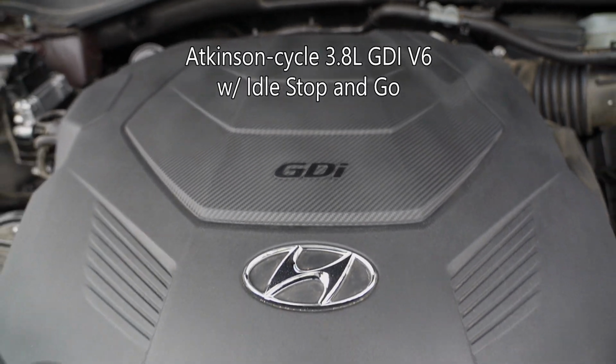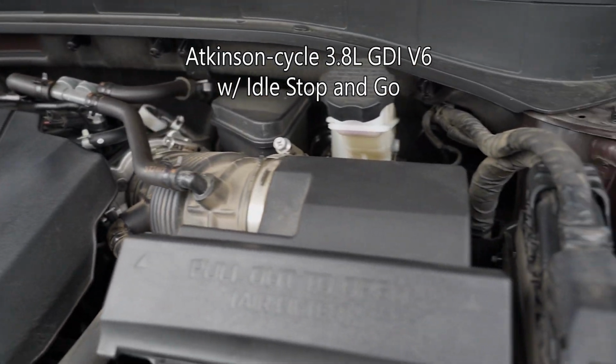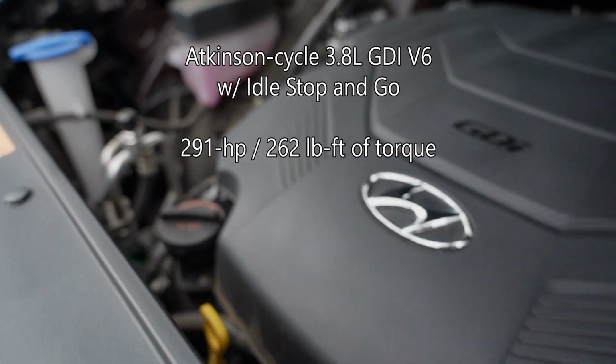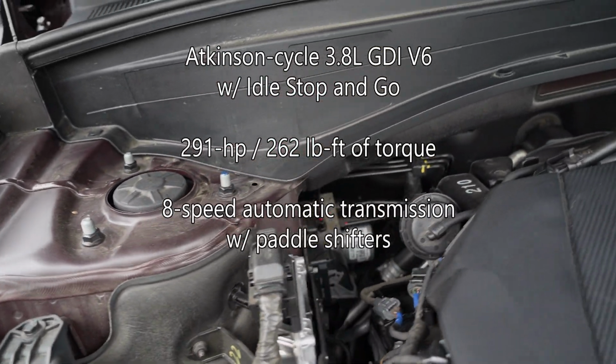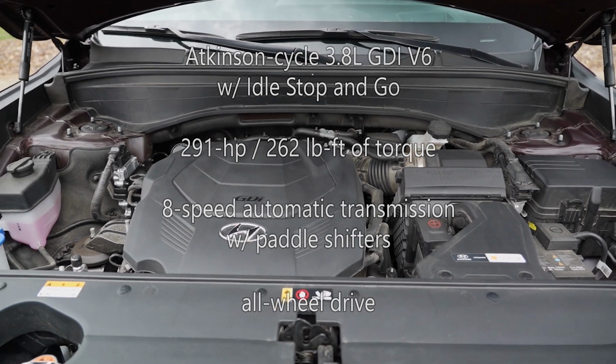Powering this Palisade is an Atkinson cycle 3.8-liter direct injection V6 engine with idle stop and go that makes 291 horsepower and 262 pound-feet of torque. It's mated to an 8-speed automatic transmission with paddle shifters, sending power to all 4 wheels.